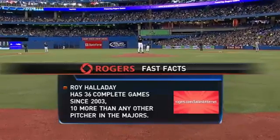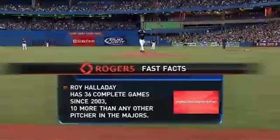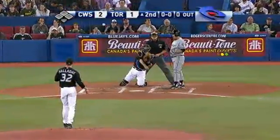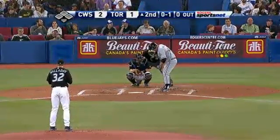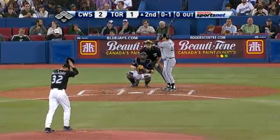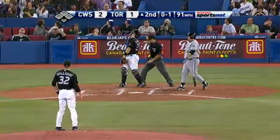Roy has 36 complete games since '03, 10 more than any other pitcher in the major leagues. I believe the man 10 back of him is CC Sabathia of the Yankees. In fact, that is confirmed by our esteemed statistician Scott Carson, as Corky Miller fouls it back and out of play.